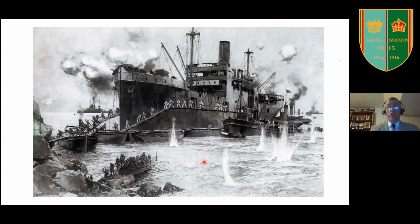And here's a picture, not quite as graphic, but you see the men coming down here on the planks, made of planks across the wooden boats, but the rest of the Worcesters came round this way and landed on W Beach because the officer concerned judged the fire to be just too great.